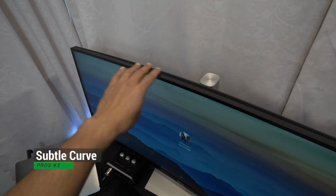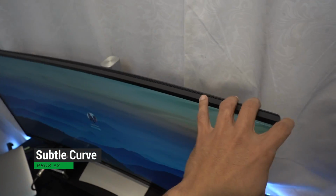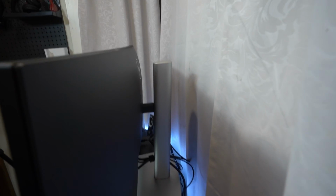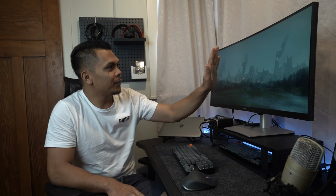One thing I also like about this Dell ultrawide monitor is that it's curved, but it's very subtle. So it's not as curved as the Samsung G9, and it's not as flat as most older ultrawides. So it's curved, but very subtle.